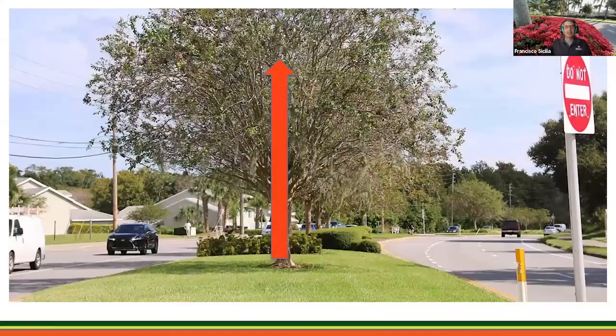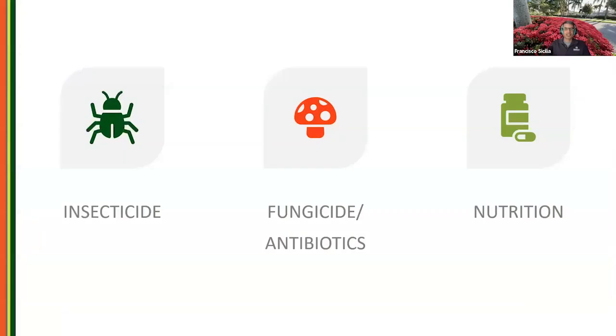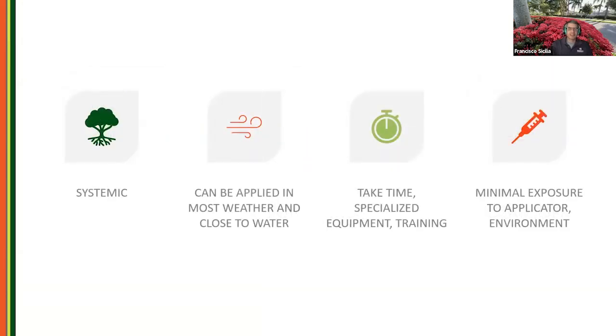What's the advantage of this type of injection is that they are systemic. They move into the canopy of the tree fairly quickly, taking action right away, within days, getting control of those insects or diseases. You can use insecticides, fungicides, and antibiotics. There's micro, macro injection, and strong injection systems, depending on the product that you're using, as well as nutrition. You could also treat for chlorosis, and in many cases where you do have chlorosis.